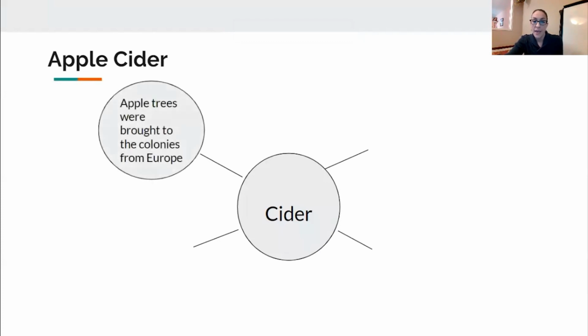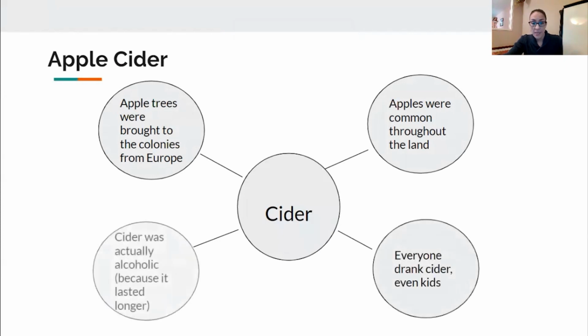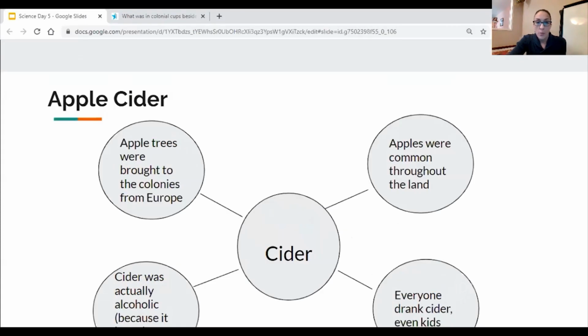We heard that apple trees were brought to the colonies from Europe. Fun fact: apples were common throughout the land, which probably contributed to drinking so much of it, right? And making the cider. Everyone drank cider, even kids. And cider was actually alcoholic because it lasted longer. Okay. Let's go back and read the next bit.